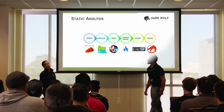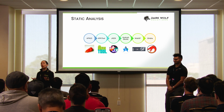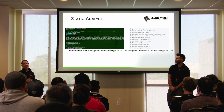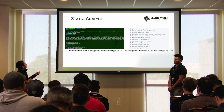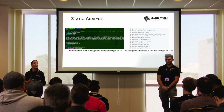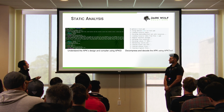Excellent. All right, once we have collected our target, we're now ready to perform static analysis, where we're going to examine our target's code without actually executing it. And we're going to utilize a variety of tools to help facilitate this process. First, we want to understand the APK's design and compiler using APKiD. In this example, we can see that this particular APK is using anti-virtual machine checks. We'll go into this a bit more in the presentation, but essentially it's checking to see whether or not the APK is running in a virtual environment. We can see that it was compiled using DX or possibly DexMerge.